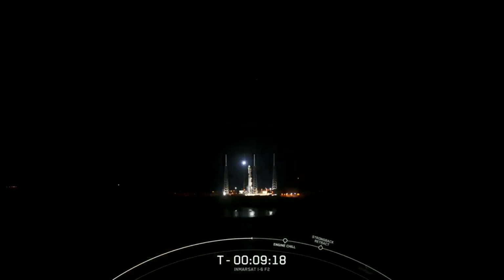Now at T-minus 9 minutes and about 15 seconds, Falcon 9 is tracking no issues and the payload is healthy. Range is ready to support and weather is green for our mission tonight. If for some reason we do not launch tonight, we do have a backup opportunity tomorrow at the same time.